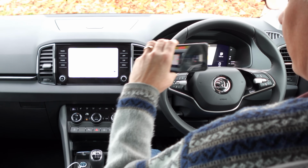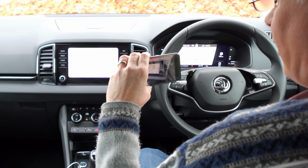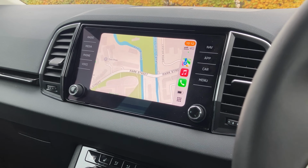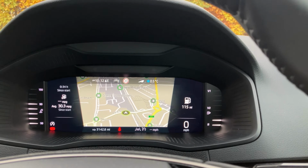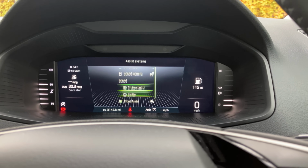It might be because this is a European car and they've defaulted it to on all the time, so that it will be on and you can't turn it off. But if you can't turn that off permanently, that would be a deal breaker for me. It's a very annoying feature.